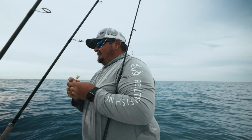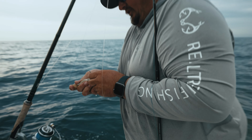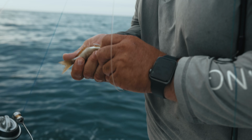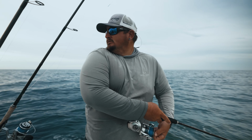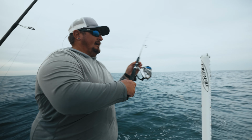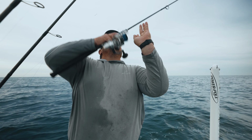All right, so with these pinfish, you want to hook them right in front of these two little fins right here on the belly. The reason for that is because it makes it swim down. You can get away with a little bit lighter of a weight doing it that way, but I got a bigger weight on here for some reason.